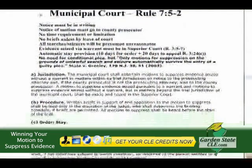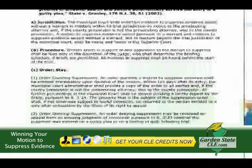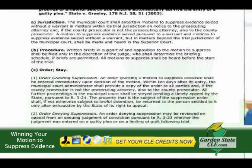All right. Here's the stay. An order granting the motion to suppress evidence shall be entered immediately upon the decision of the motion. Within 10 days after its entry, the court administrator shall provide a copy of the order to all parties, and if the county prosecutor is not the prosecuting attorney, also to the county prosecutor. So the prosecutor will get a copy of the order suppressing the evidence. All further proceedings in municipal court shall be stayed pending a timely appeal by the state under Rule 3:24. That's specifically Rule 3:24-C. Again, it doesn't say here, but in the rule there, it's a Superior Court rule. The limitation there is 20 days.